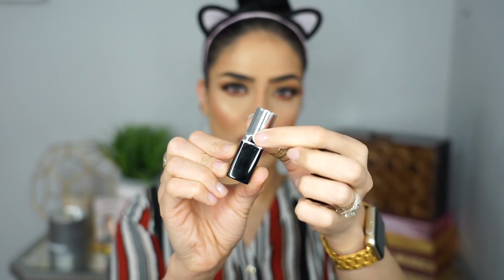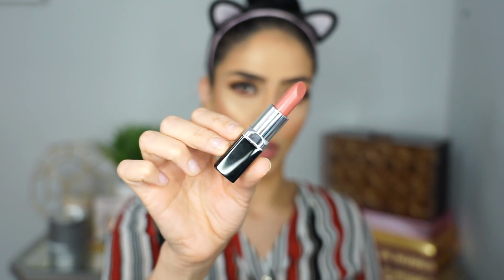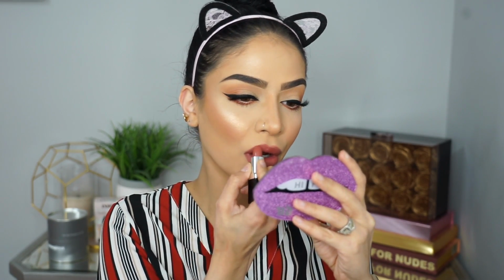The next shade I'll be going in with is called Where's My Limo. This is like a light mauve shade. Look at this color, it's gorgeous. So I'm gonna blot this again.